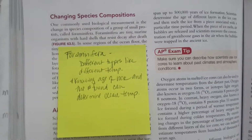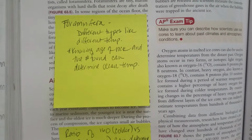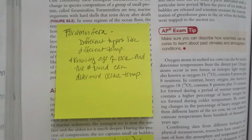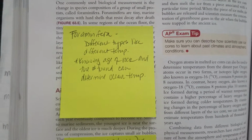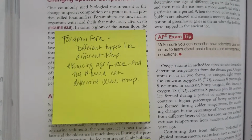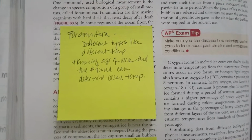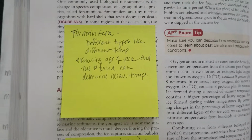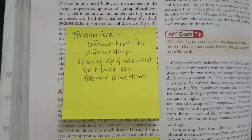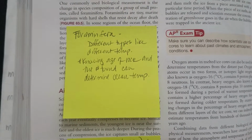So some of these indirect methods, looking at the species, there's foraminifera, and these are really tiny organisms, and there's different types, and different types like different temperatures. So different types will be in different parts of the ocean or different parts of the world depending on temperature. And so if we see them, we can do a count. We can date the rocks, using radiometric dating to figure out how old the rocks are. And then we can see what types of foraminifera there are, and we know what temperatures they prefer. So we know that that ocean would have had to be at a certain temperature at that time. And so that's how we would look at species composition.